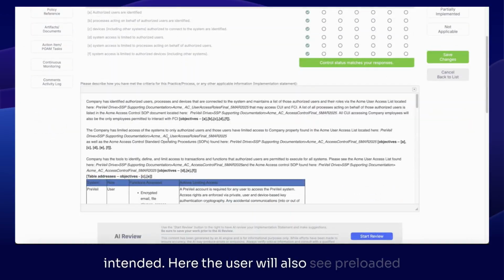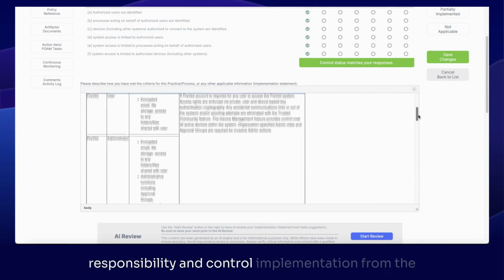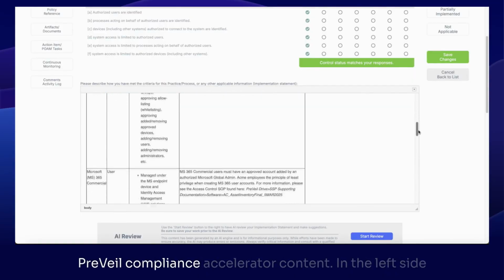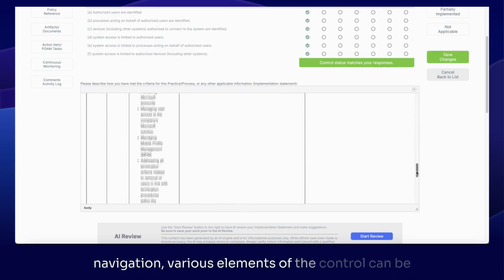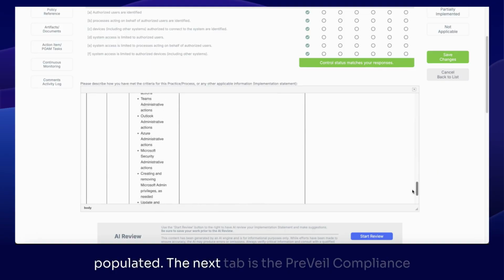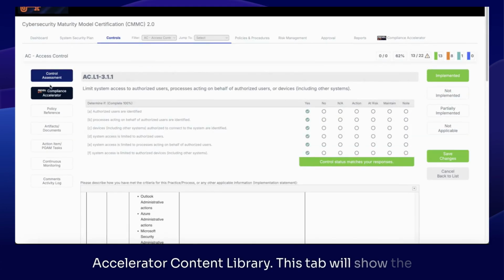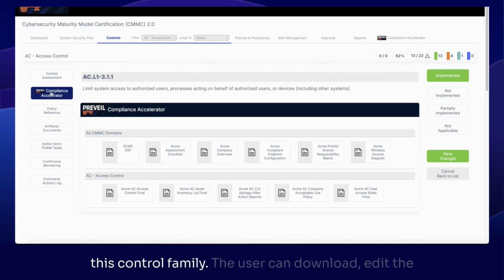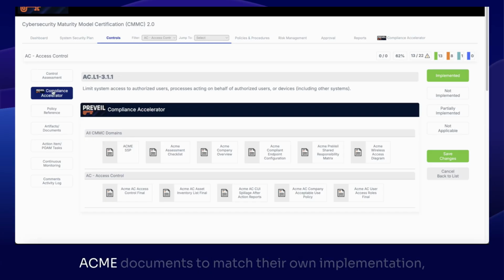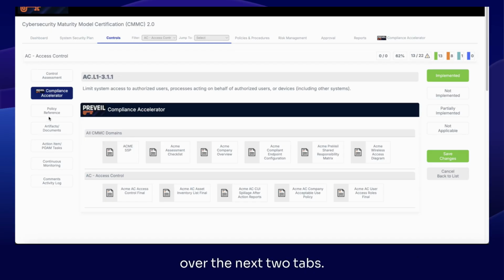Here, the user will also see preloaded implementation statements describing shared responsibility and control implementation from the PreVeil Compliance Accelerator content. In the left side navigation, various elements of the control can be populated. The next tab is the PreVeil Compliance Accelerator content library. This tab will show the available ACME example documents that can apply to this control family. The user can download and edit the ACME documents to match their own implementation, then attach the document to the appropriate control over the next 2 tabs.